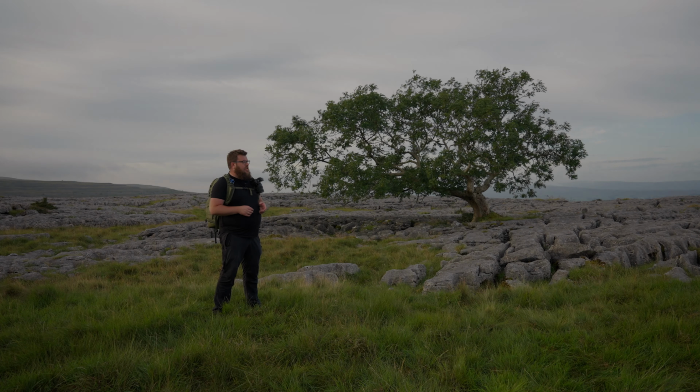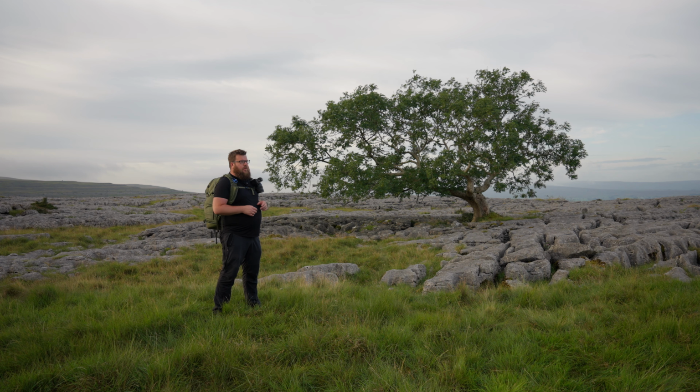So I framed up another image here of the same tree I was photographing a moment ago. I've just kind of come round 90 degrees. And yeah, what really drew me to the scene was a lovely leading line of this limestone pavement towards the tree. But I have some issues with it, which I'm going to talk you through on the camera now.